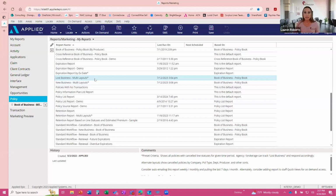So you're going to be using a lot of the same criteria, a lot of the same data fields. They've just formatted this report so that it is suitable for lost business, new business. It's about the same report. It's just with different criteria that you're going to add in. So think about your new business statuses, the effective dates, the cancellation statuses if it was going to be lost business, and when did that policy actually cancel? What's the effective date of that cancellation?